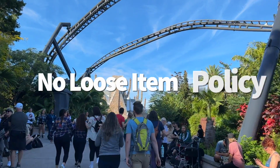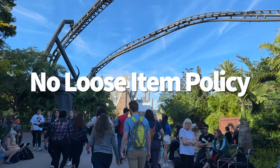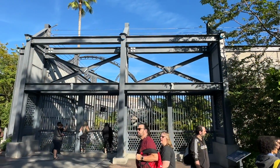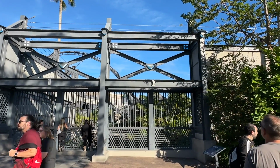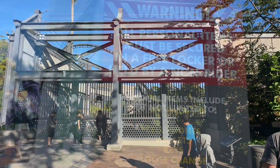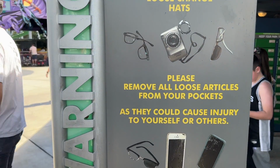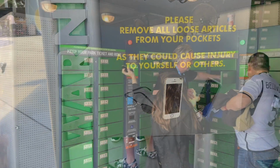Now, this is a big one to know about. Because Islands of Adventure is the home of a lot of major thrill rides, Universal is way more restrictive about what you can carry onto these rides. That means most of the attractions here are going to require you to put your backpacks and camera bags and purses into one of the free single-use lockers before you can get in line.